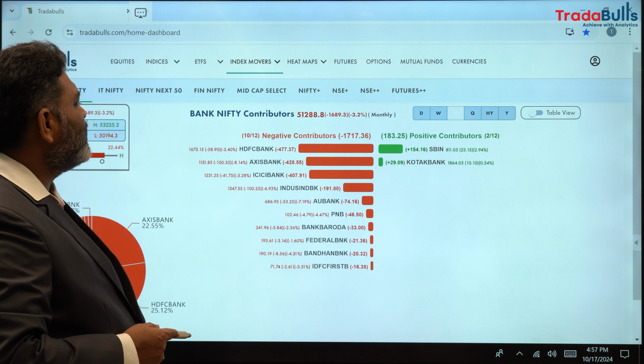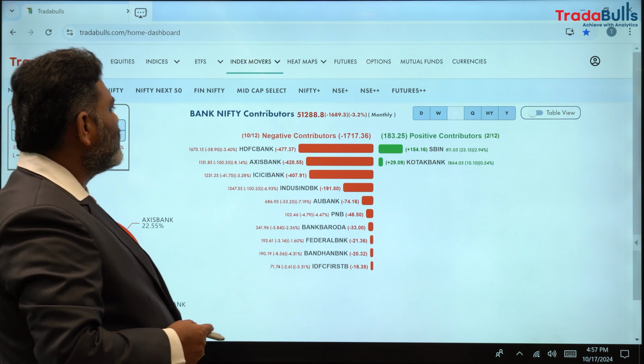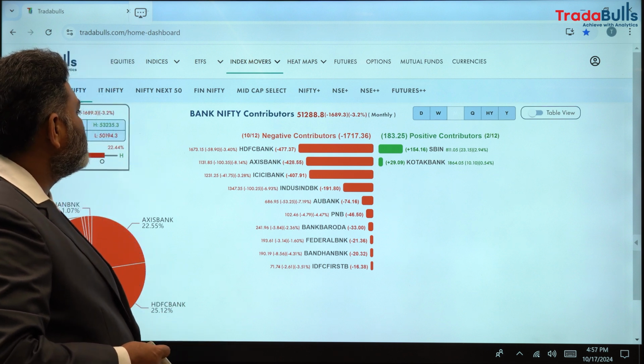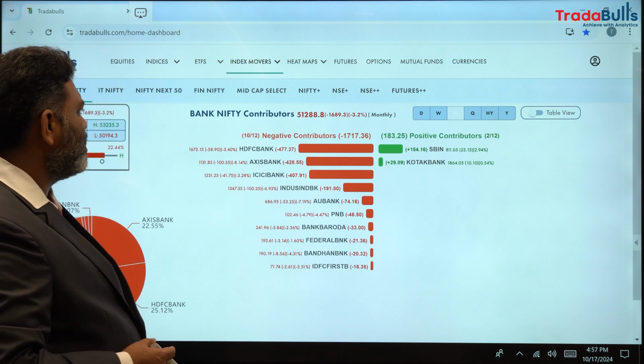As per monthly data, the last 17 days, it was clearly indicating the negative side, more than around 1,700 points negative, which is minus 3.2%. HDFC Bank, Axis Bank, ICICI Bank are the negative side contributors, with more than 400 to 500 points of negative contribution.